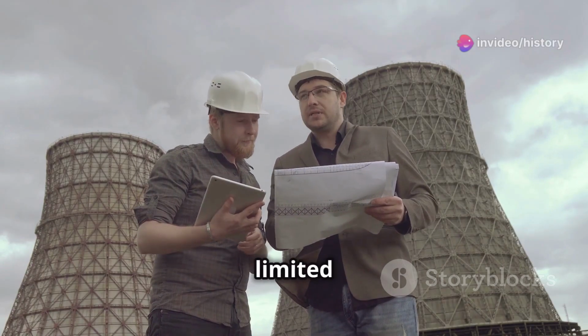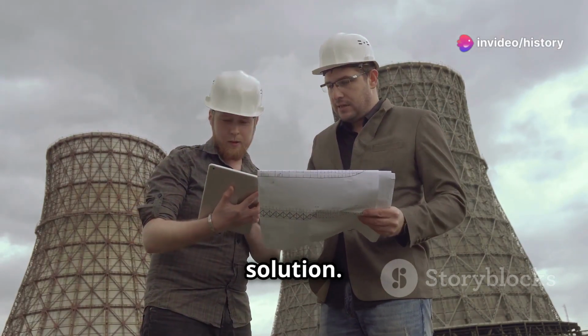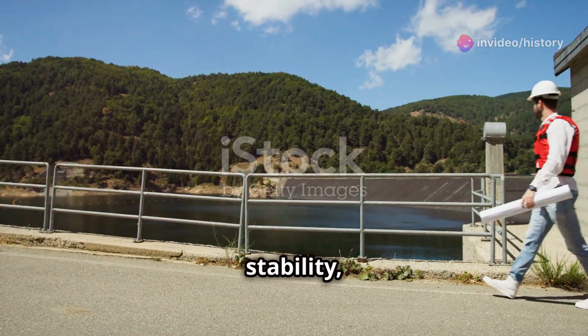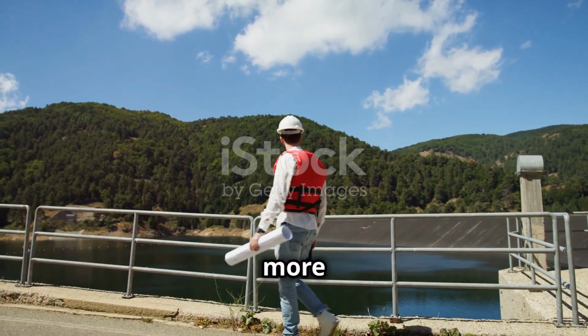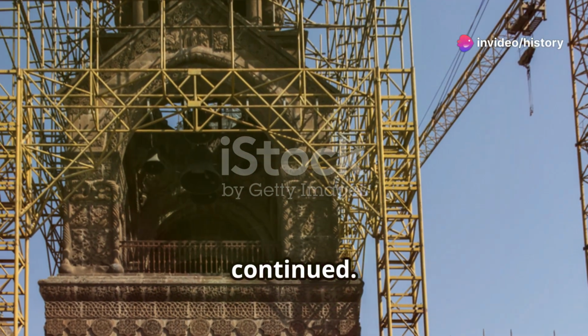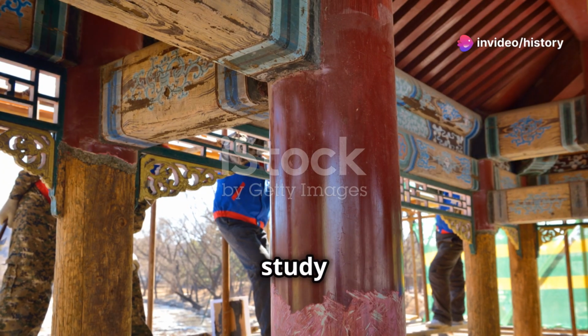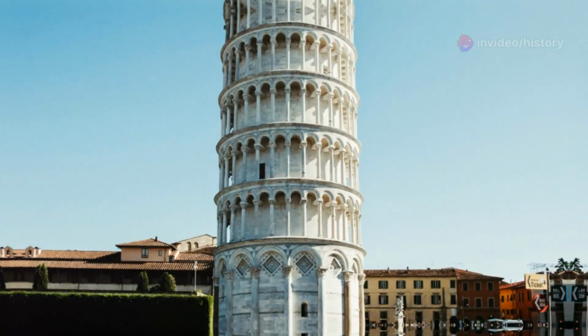This method had limited success. While it did add some stability, it was not a complete solution. The grout did add some stability, but it was not enough to stop the tilt. The tower continued to lean, albeit more slowly. Despite these setbacks, efforts to stabilize the tower continued. Modern engineers still study these early attempts to learn from past mistakes and successes.